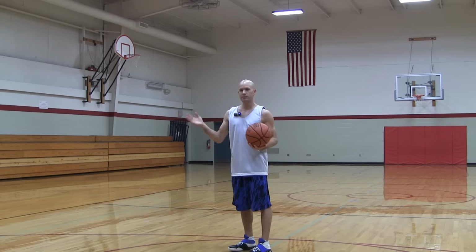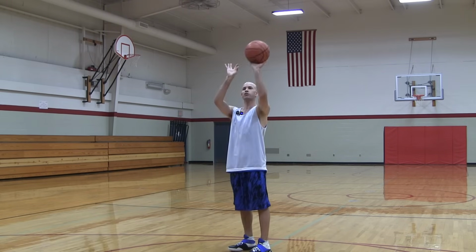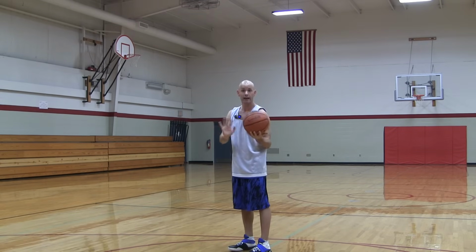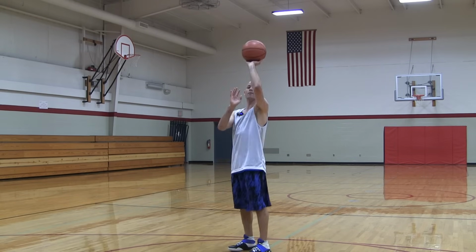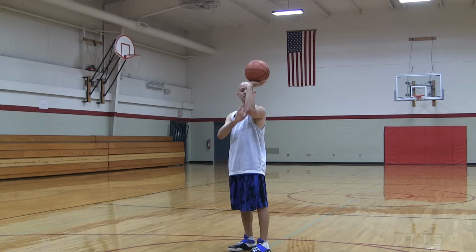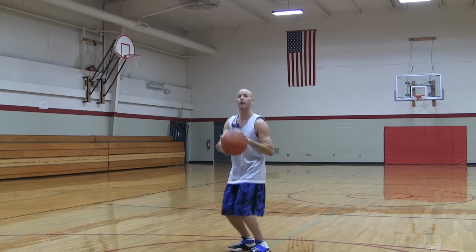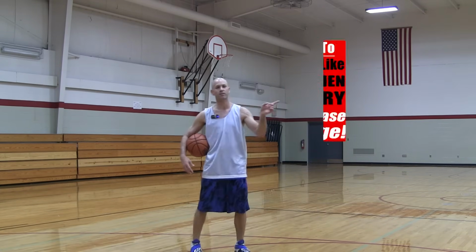The other thing you want to focus on is this other hand, your guide hand, okay? You don't want to actually be pushing the ball to the basket. It's called your guide hand for a reason. It's just there to guide the basketball up into shooting position. And then the actual shot, flicking your wrist, elbow extension, all that should happen with just the shooting arm, okay? So just like that.